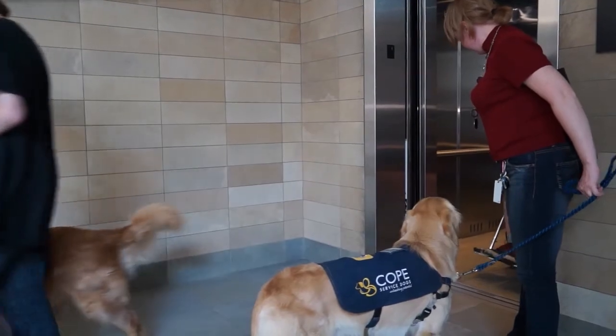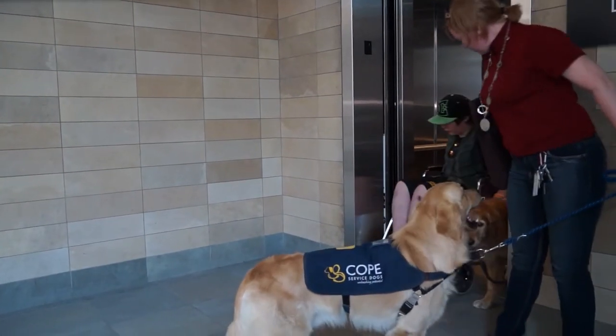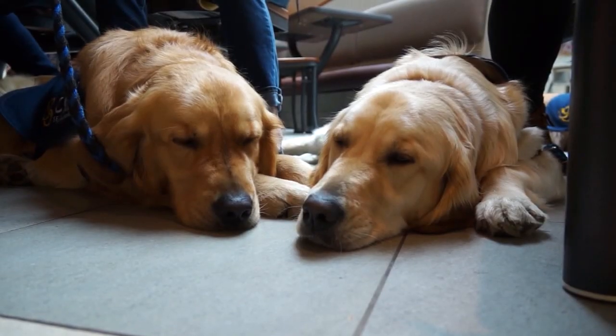I asked them to keep them on one side, try to keep them out of everybody's way, and kind of teach them to leave it if they see food on the floor.